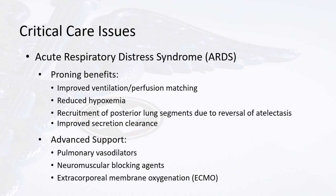Another thing that proning helps with is recruiting the posterior lung segments by reversing atelectasis. Normally those posterior lung segments are below the organs and the abdominal tissue, and tend to get compressed and can develop atelectasis. So by having the patient lie in the prone position, this area of the lung is now above and does not get as compressed and can aerate better. Proning also helps with improved secretion clearance.